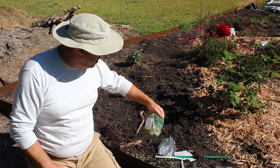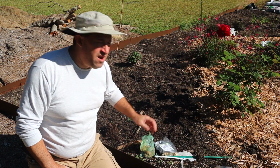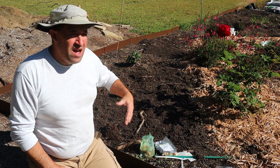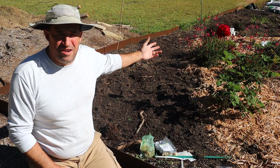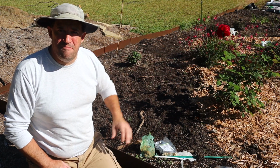I have 25 of these Dutch Discovery irises and 20 of the alliums. So I'll be doing that. I was also looking around in my rose garden here, and I see plenty of other spaces where I can plant more bulbs, and I may in the following weeks.